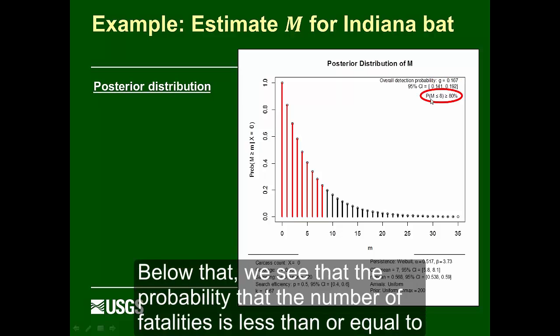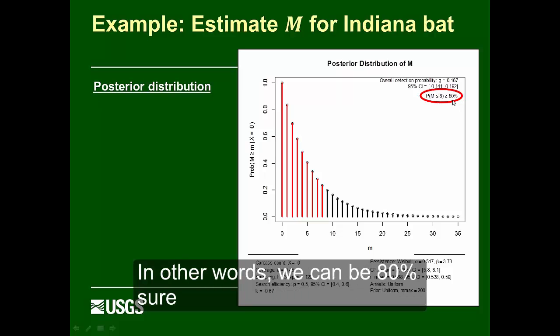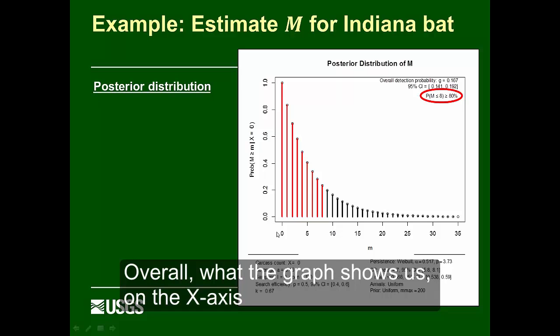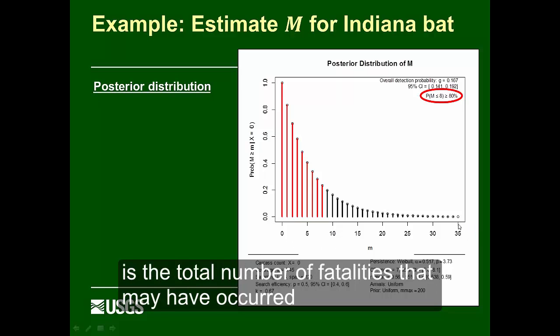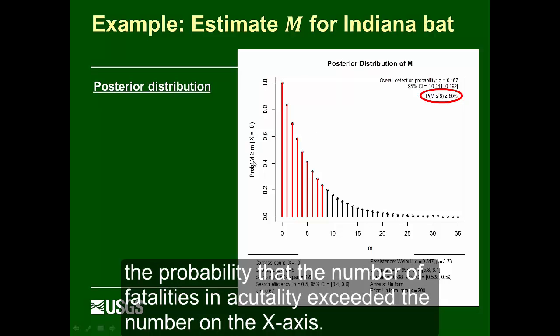Below that, we see that the probability that the number of fatalities is less than or equal to 8 is greater than 80%. In other words, we can be 80% sure that there were no more than 8 fatalities. Overall, what the graph shows us on the x-axis is the total number of fatalities that may have occurred, and on the y-axis, the probability that the number of fatalities in actuality exceeded the number on the x-axis.